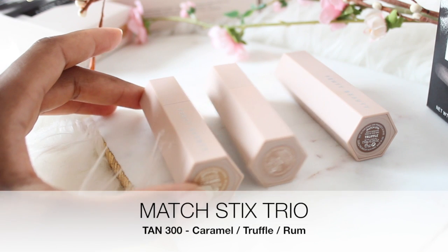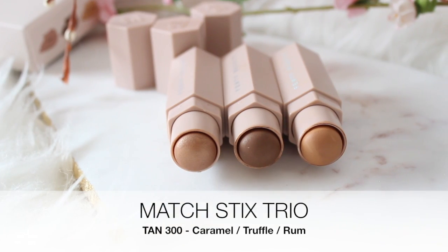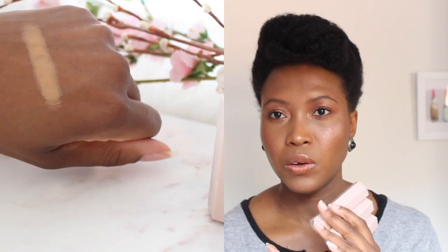My least favourite items from the collection, I'll probably say the caramel in the Match Stix trio. Not because of the formula, it's a little bit dry for my under eye area, but anywhere else, as you can see, it blended out very well. So maybe I just need to go a shade darker or something more yellow, but then again, I'm not sure how that is going to look on my skin with the yellow foundation. So maybe, I don't know, I might need to go in store and try on some other matte highlighting sticks. But I do like these two.